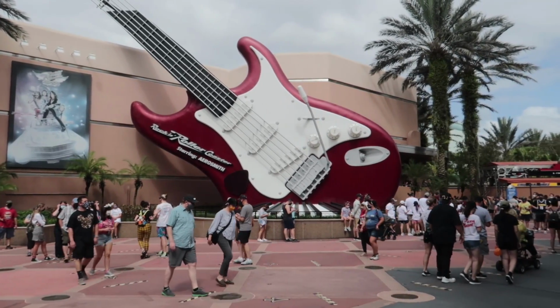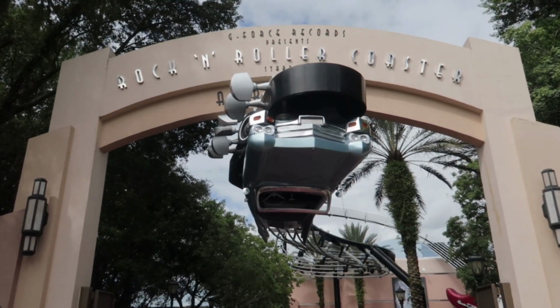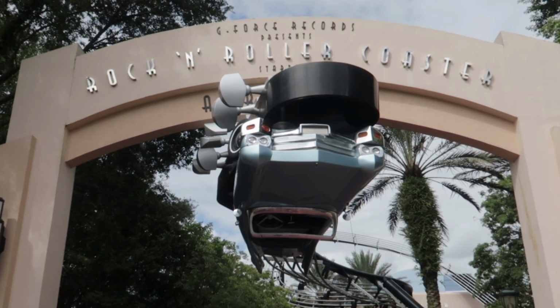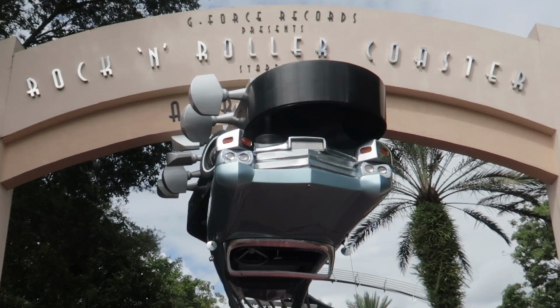And very unique for Disney World theme parks here in Orlando, it does have multiple inversions. So if you're thrilled by going upside down, this is the ride for you. A very exciting ride, a very good contender for the best thrill ride at Hollywood Studios.